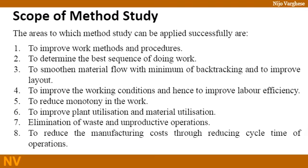So maybe we are doing the work properly, but if we arrange the sequence in a better way, that can be identified. So we can determine what is the best sequence for doing the work, which work has to be done first, which work has to be done last, or which work has to be done second or second last. Like that, we can arrange the sequence of doing the work properly.